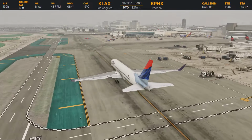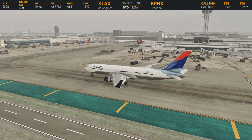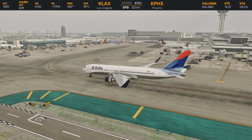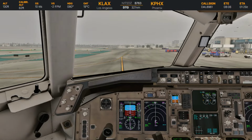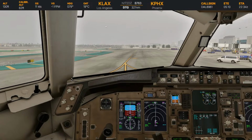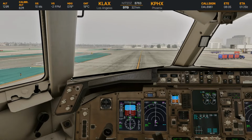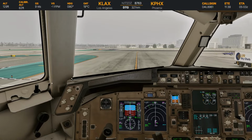Really, really nice scenery of Los Angeles International. I've been to Los Angeles International many times in real life, normally arriving into the Tom Bradley terminal, but I believe this is a very accurate rendition of the airport, and the ground markings. Again, you'll see the screen once you land at Los Angeles. Very, very nice airport.